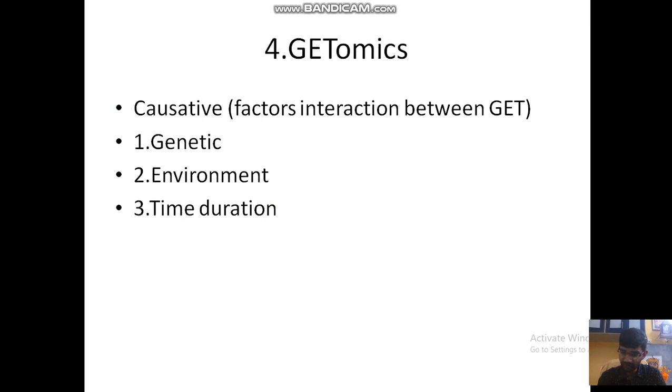Fourth is GETomics, that is the causative factors, the interaction between the genomic, environment, and time duration. As we studied previously, in GOLD 2022 also they had mentioned genetics, but in this GOLD 2023 they have very much focused on genetics. What they have said is COPD is an interaction between the genetics, environment, and time. Genetics like mainly alpha-1 antitrypsin deficiency and SERPINA1 gene mutations, environment like smoking, exposure to noxious particles, air pollution, and time duration means the duration for which the patient is exposed. All this in combination causes your COPD, that is known as GETomics.